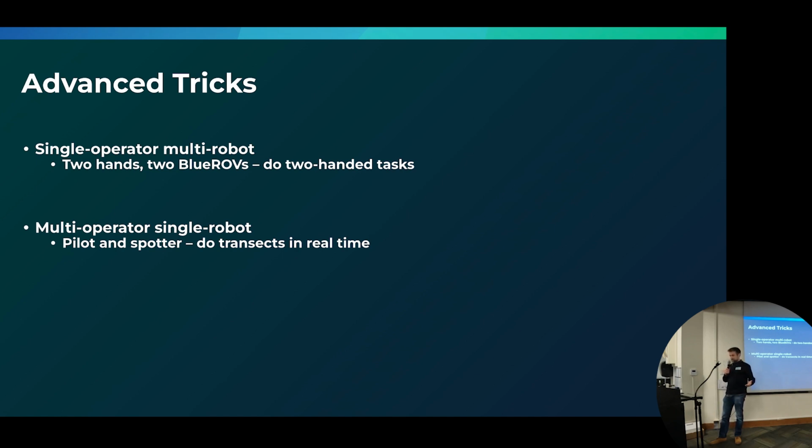other neat tricks we could do with it. With the system I built for iRobot, we were able to have one operator controlling two robots simultaneously. I did humanity's first ever two-handed cooperative telemanipulation task with that system. So we could do the same sort of thing with BlueROVs, have one operator, two robots, each one acting like the end effector of an arm, minus the complex articulating arm. So pick up an ungainly object with two hands at once, one person, two coordinated ROVs.